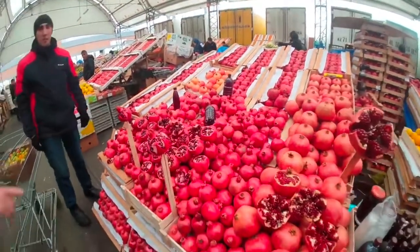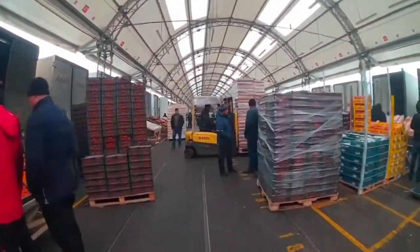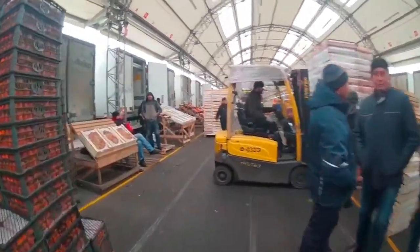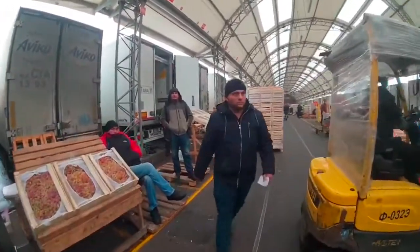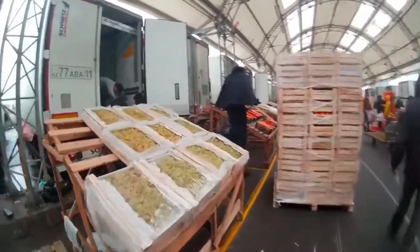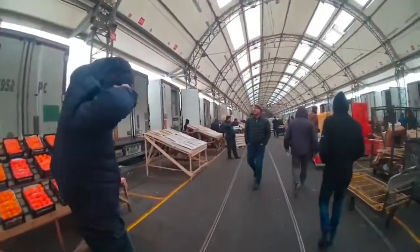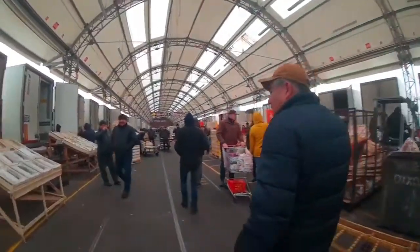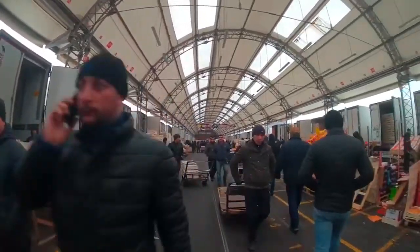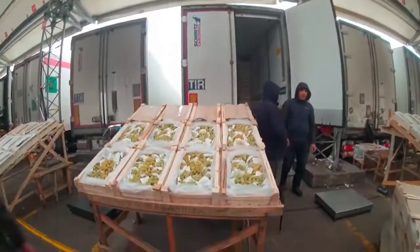This is walking down aisle number 3. I think there's about 10 aisles. I'm only going to walk down a couple of them. But there's sort of a sense of urgency here. I think everybody has to sell all of their trucks of vegetables and fruit. This is pretty much only grapes here. And there is just truck after truck after truck of grapes. So it's just amazing to see the amount of grapes that they have.